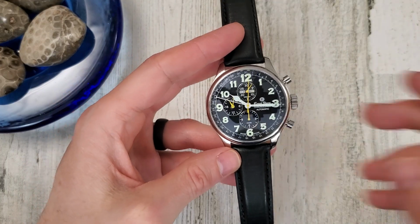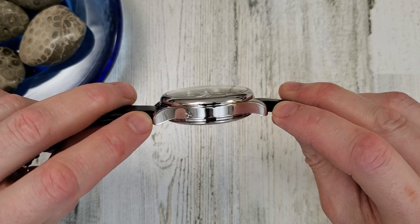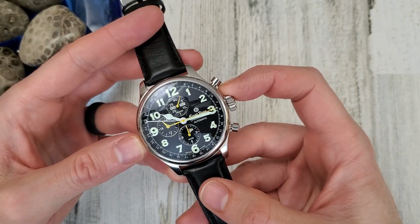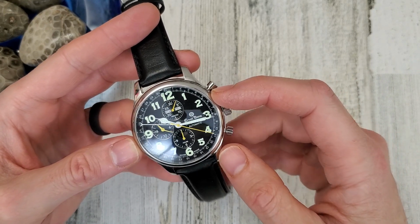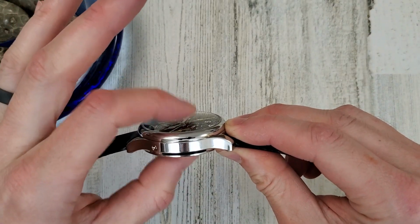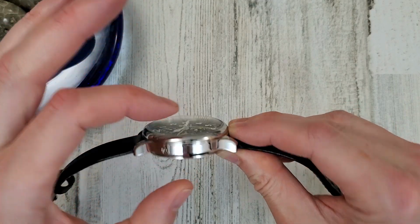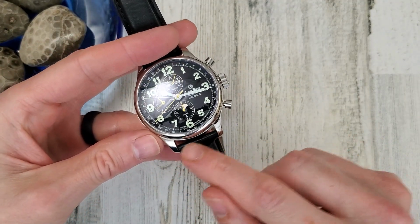All right, so the dimensions on this, lug to lug. What's your guess for lug to lug? It's gigantic. It is 55.5 millimeter lug to lug. Case diameter, as I mentioned, is 47. So the case diameter on this is larger than the lug to lug on my SKX. Thickness, 16.2 millimeter thick. I have watches where the bracelet tapers down to 16. So this is thicker than one of my bracelets is wide. 22 millimeter lug width.